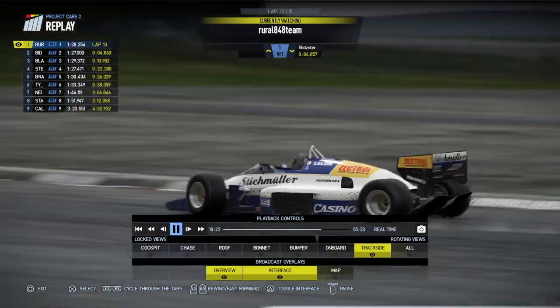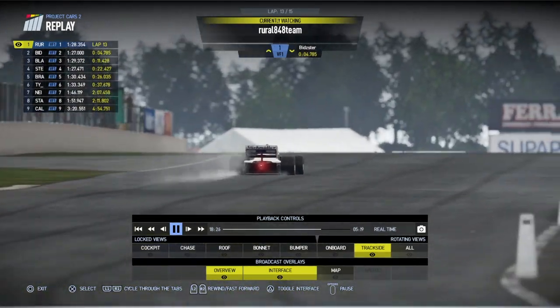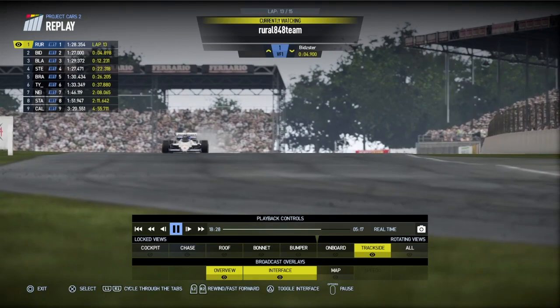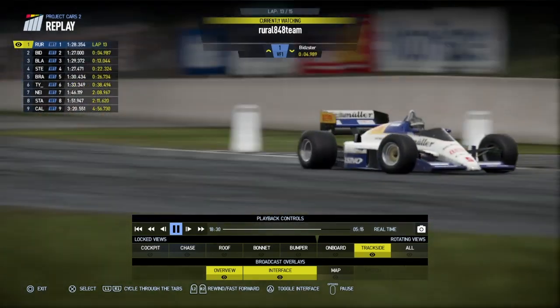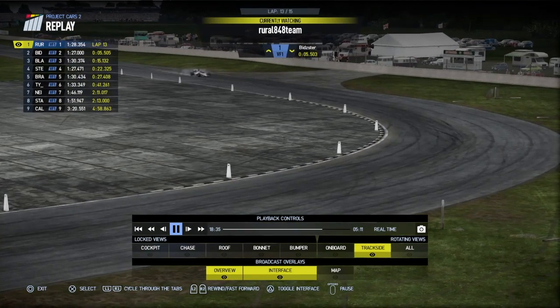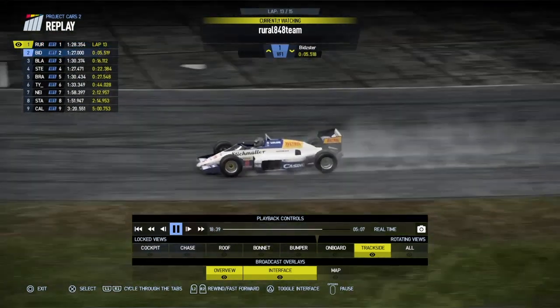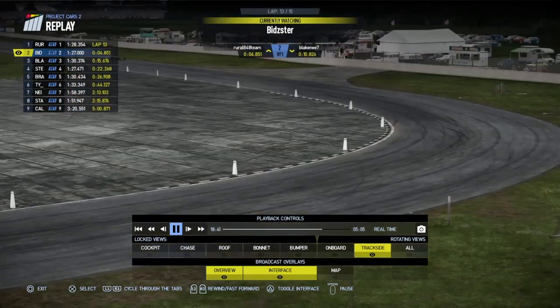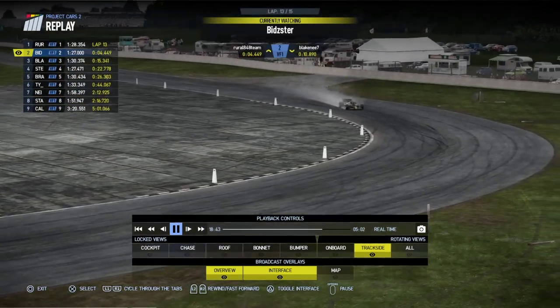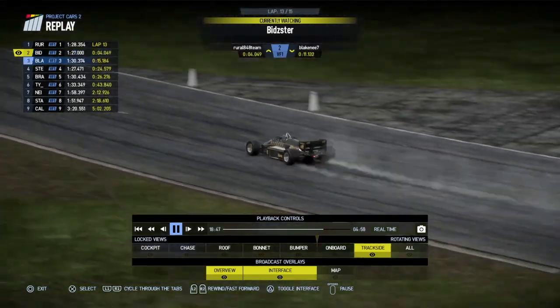So the track is drying out now. Bidzster starting to close in. Obviously Roral was doing really well when it was fully wet, but now you can see the spray's a lot less. So the rain has stopped falling here and the track will dry out every lap. As Roral goes through that corner, you can see a lot more speed building there as we watch Bidzster through the same corner. Into the apex, yep, a lot faster with the speed now on all the cars here.